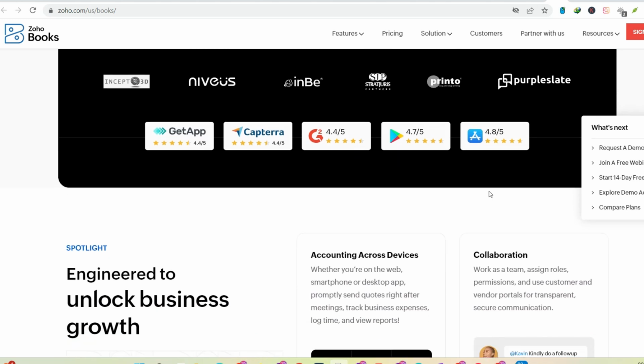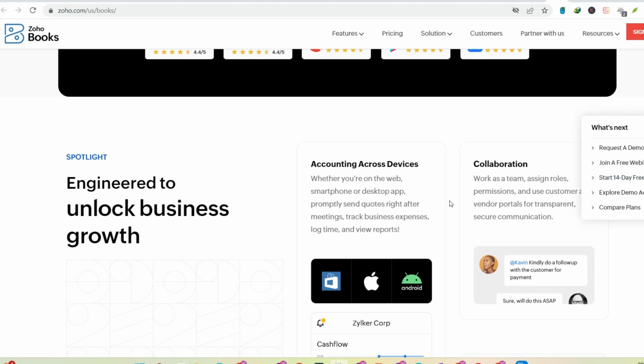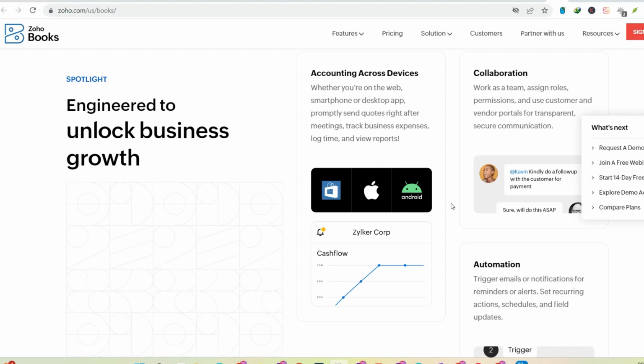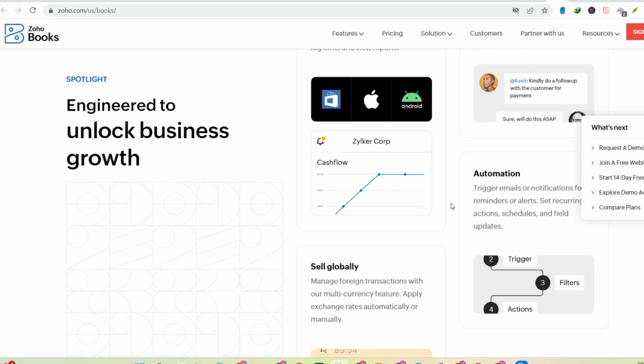The freedom of free. What does Zoho Books offer? The beauty of Zoho Books' free plan is its simplicity. It caters specifically to small businesses and freelancers with an annual revenue under a specific threshold, which varies by region, but we'll get to that later. Here's what you get with the free plan.